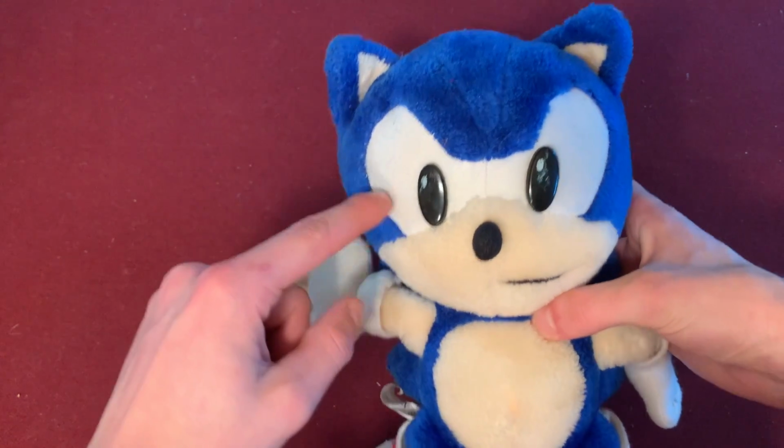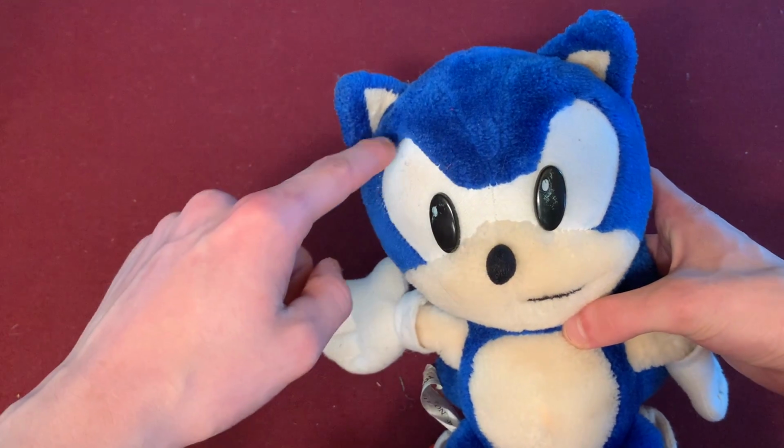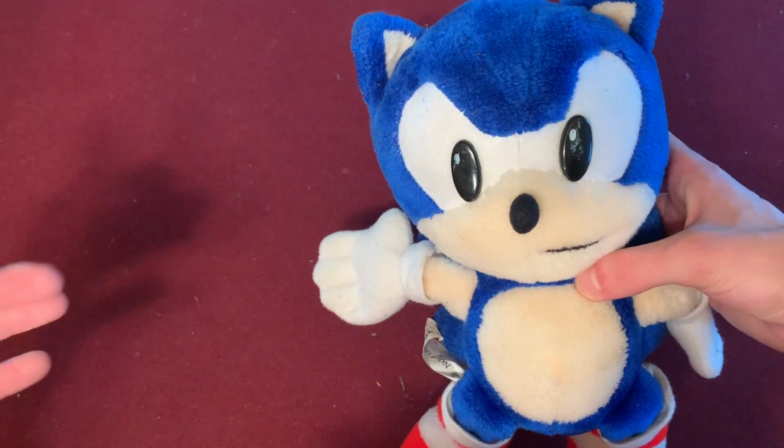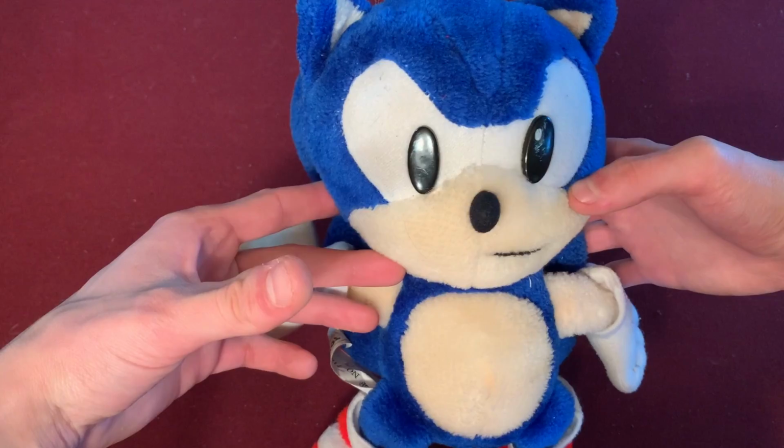But I really like the eyes, like the goggle effect here. I think they did a really good job with this. I think a lot of Sonic plushes from this era didn't do such a good job with that. So, in fact, that's probably what looks best about this plush, is the eyes, I would say.